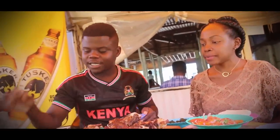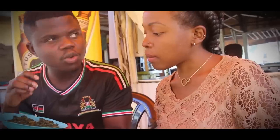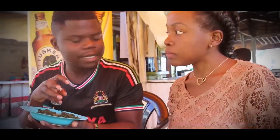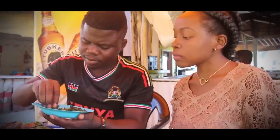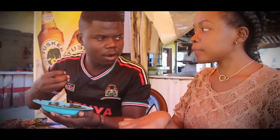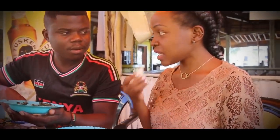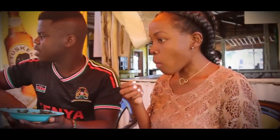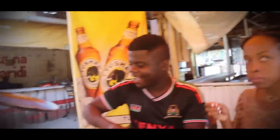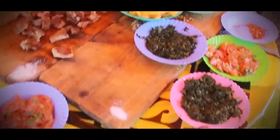Wow! It tastes so good. What is the name of this? This is kumawiki. When you go to Ghana, we have something we call kontomire. It tastes like kontomire. Very healthy as well. It's a little bit bitter. Yeah, I think so. Wow.